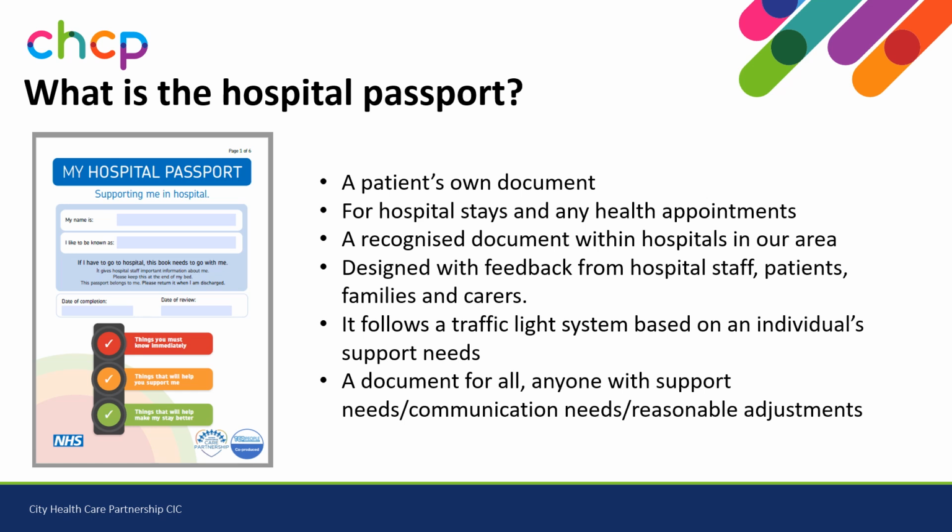We tried to create a document that would be useful for absolutely anybody to use. So whether the person has a learning disability, they are autistic, they have dementia, or they need reasonable adjustments in place. And we called it a hospital passport, but actually this document can be utilised in any way the patient wants. If someone is attending an appointment at the GP practice, it would be really useful to take it along to that appointment as well, as there's information within this document that practice staff will really benefit from knowing.